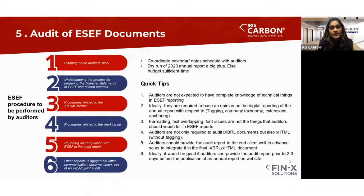As an auditor, it is very important to form an opinion, whether it is qualified, unqualified, or with a disclaimer, on the ESEF reporting as well. It may differ from the PDF report, but it is very, very important for auditors to base an opinion on the ESEF reporting.